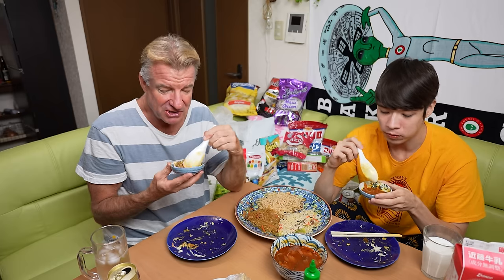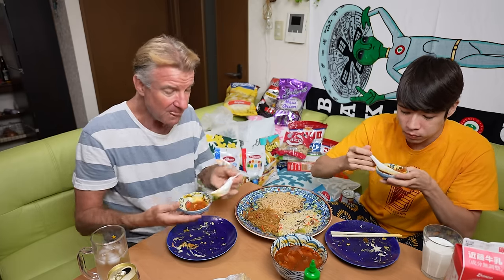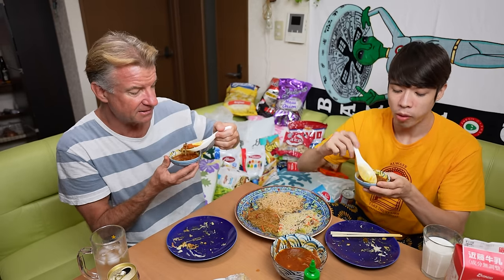Interesting. Oh, and the vegetables in here and the spice, I love it. Oh, I gotta get some more. A lot of vegetables in here. Onions, mountain vegetables. There's the Korean vegetable, the mountain vegetables. Namul is inside here. Bean sprouts.